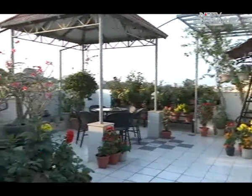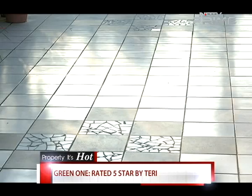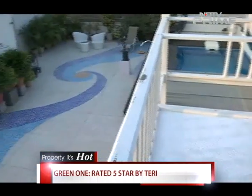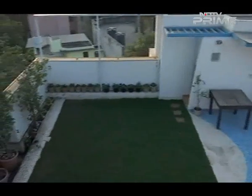The focus of most green homes is usually on the rooftops, which help reduce sunlight impact with special paint and broken tiles to keep the place cool. Well, Nilanjan has used the approach in Green One and also his own house.